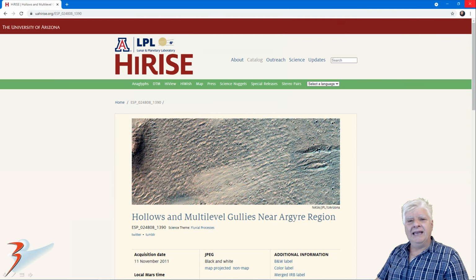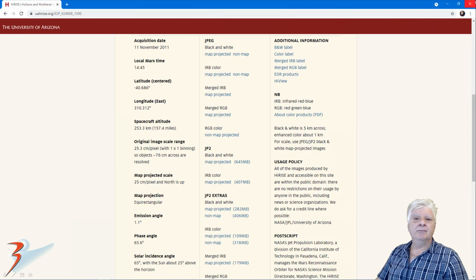The photograph we're analyzing here is called Hollows and Multilevel Gullies near Argyre region, acquired on the 11th of November 2011 at 25.3 centimeters per pixel, and the images I'll be showing are cropped from the JP2 black and white map projected file, just under 650 megabytes in size.